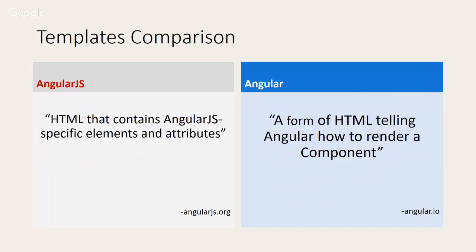So when we look at templates, the way they're described between the two different frameworks, on the AngularJS side, they describe them as HTML that contains AngularJS specific elements and attributes. But in Angular, they describe it as a form of HTML telling Angular how to render components. So that's a little bit different. It implies almost that there's not quite the similarities to HTML that we might be used to. I think that where we see this manifest is in directives.